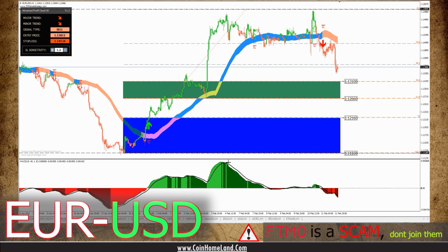Okay, if you look at the MACD right here, that top was really good. You can see the price did come down here, did break below the zero level and started going down, which was really nice. Even right here, our APCO trading system, which you can also download from our website, is giving you a sell signal. Remaining below this level right here, guys, 1.14, is very important.